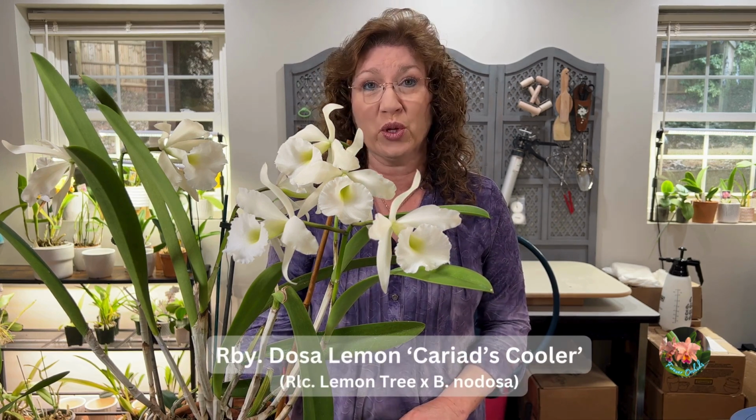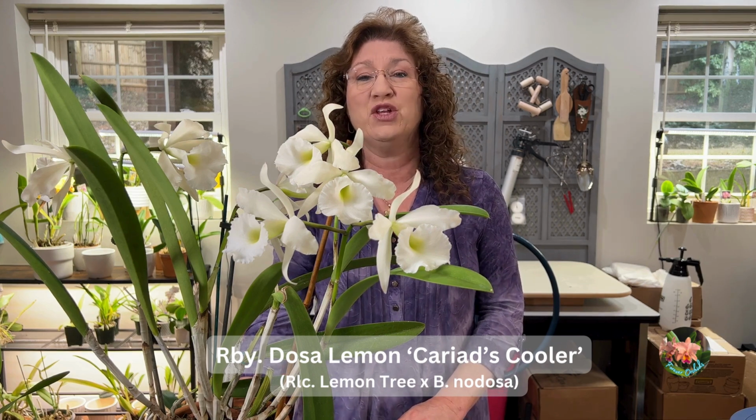This is a Rhynchobrassoleya. That's a mouthful, so it's shortened to RBY. Dosa Lemon Carrots Cooler. Now, can you guess by the name one of the parents of this plant? If you guessed Brassavola nodosa, the species, you are correct. Dosa, in the name Dosa Lemon, comes from the parent Brassavola nodosa.